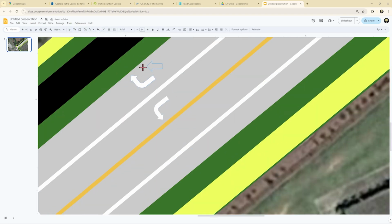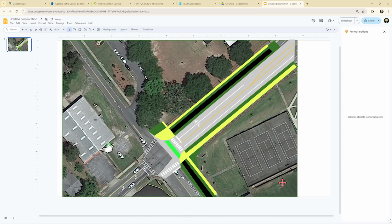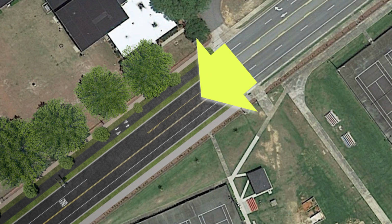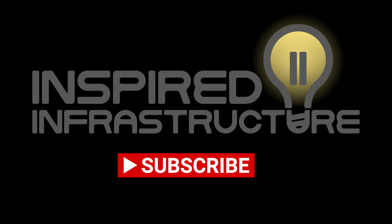This redesign isn't just about removing excess lanes, it's about creating a safer, more welcoming environment for all users of the roadway. By making these changes, we're prioritizing people over cars, making the journey to school safer and more enjoyable for everyone. Thank you to my Thomasville viewer for the suggestion and inspiration.